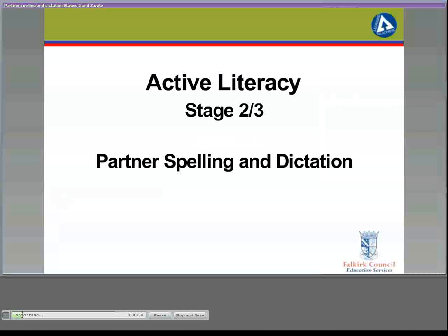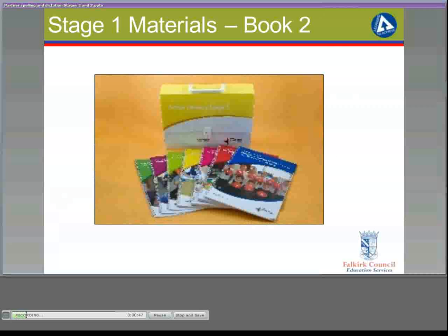The Partner Spelling and Dictation programme provides teachers with guidance on developing interactive inquiry methods in the teaching of spelling, which is fun and engaging for pupils. Further notes and guidance for Partner Spelling and Dictation can be found in Booklet 2 of the Stage 2-3 pack.